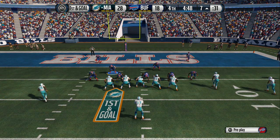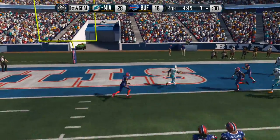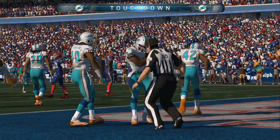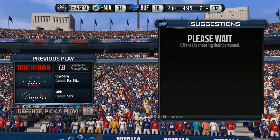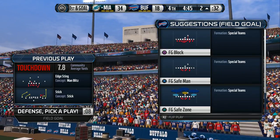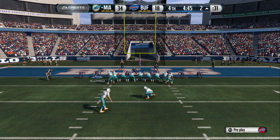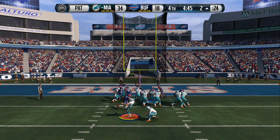It's an empty backfield for Tannehill this time. First and goal, throws the pass. Touchdown, Dolphins. There is no lead in the NFL at stake. We all know that. We have seen tremendous comebacks. So when you get the opportunity, lay it on them, man. Keep scoring. Dolphins for the extra point. Count it.